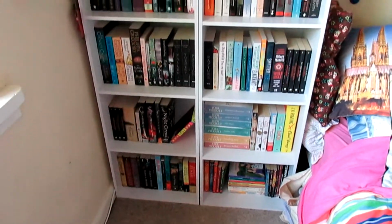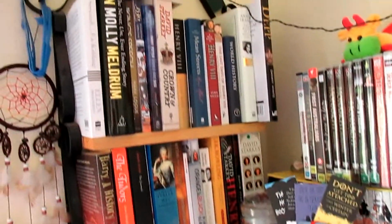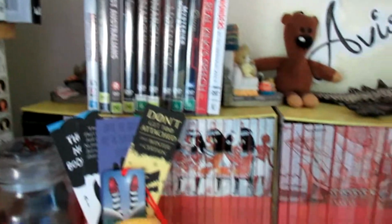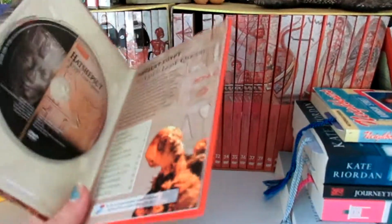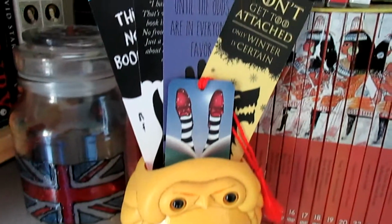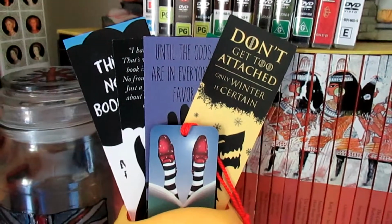So this is my non-fiction bookshelf that you can see there, and I've got beautiful stuff on top, and there are my non-fiction books. So starting with my white bookshelves, I've got some history documentaries as well as some Discovery Channel DVD booklet things. I don't have the complete set and I probably never will because they are discontinued, but they look all good all the same. Here are some cute bookmarks, and the bookmarks you see at the top there are from the Harry Potter Alliance Equality for the Win 2014 campaign.